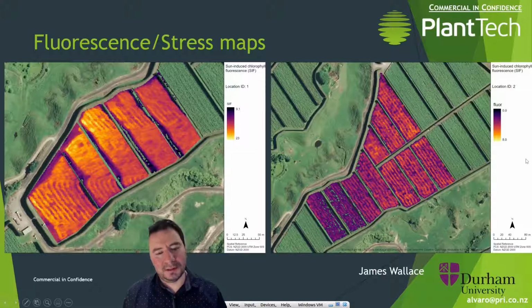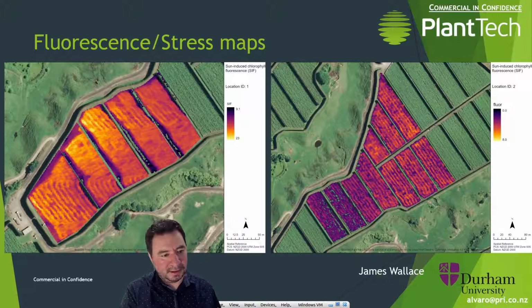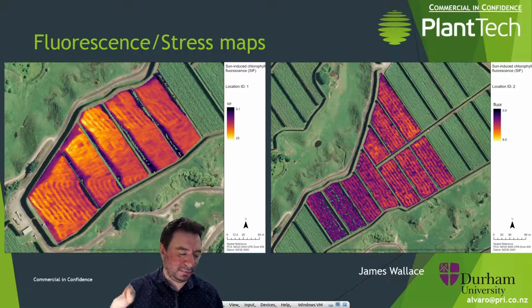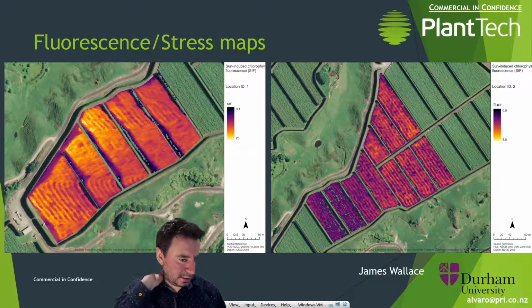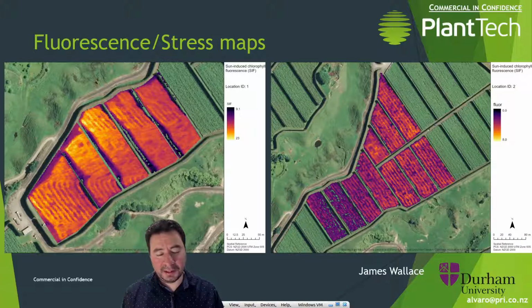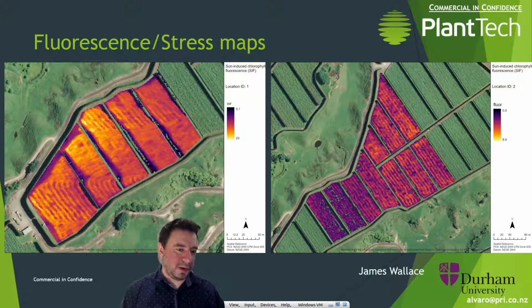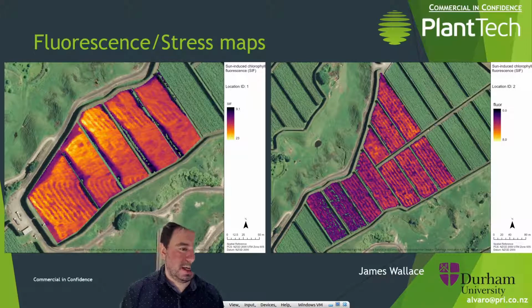So let me show you. Essentially, this is work that we did with James Wallace, a master's student, and he was able to use the data from hyperspectral imaging of kiwifruit orchards that were taken during this year's season. And he was able to essentially extract the fluorescence signal from it. Now, this is extremely difficult because the fluorescence signal is usually only a few percent of the canopy spectral response that you typically see, right? So it required us to understand and calibrate our models very well to be able to do that. But the end result is shown here. So these heat maps are showing sun-induced fluorescence. So the dark areas are areas of high fluorescence.